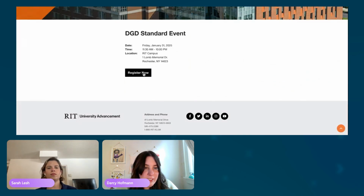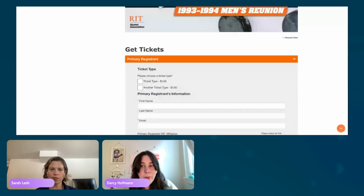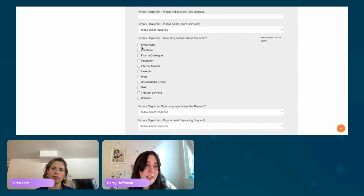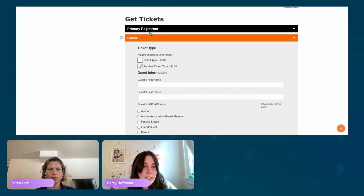All right, and on this standard event page, we included different ticket types. So if you wanted to attend one variety of the event, you could select that option, and then when you add a guest, they can choose their own ticket types. So that was custom there. And then it looks like we have some information filled in.